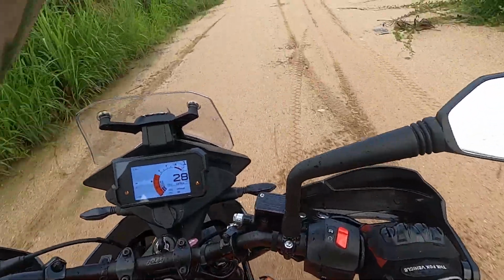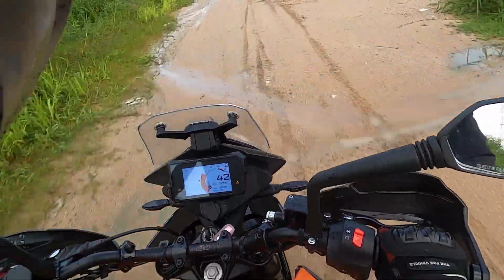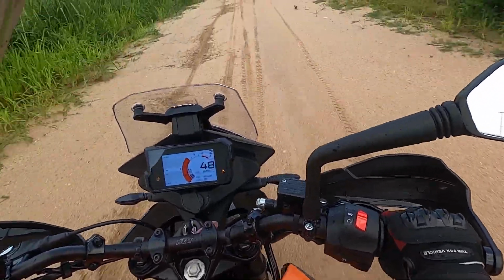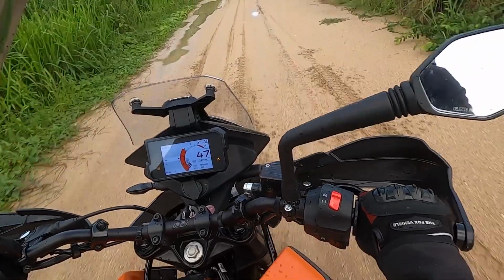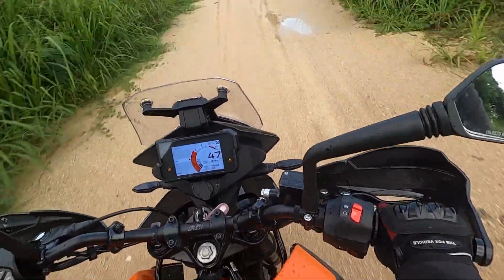The engine is really lively. It's a really snappy little bike. God, it's so much fun. I love off-roading. I absolutely love off-roading. This is, by the way, for me, not off-roading. This is dirt roading. Off-roading would be somewhere where there is no road at all.